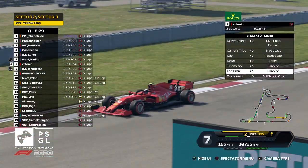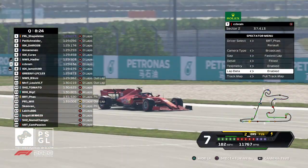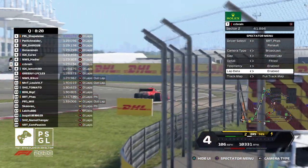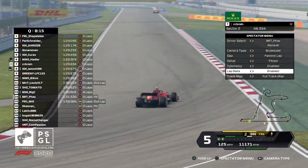Yeah, and of course, with the champions of champions championship, a lot of champions there. It is Will leading the way, and then I believe it's Tomato in second, and Bugatti in third in that respect. But we've got the Mercedes driver.